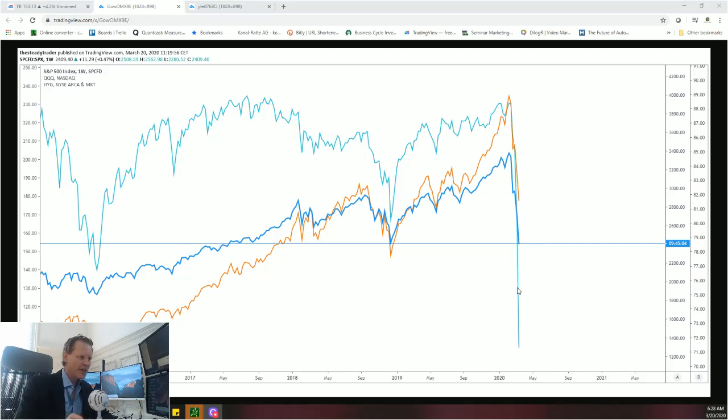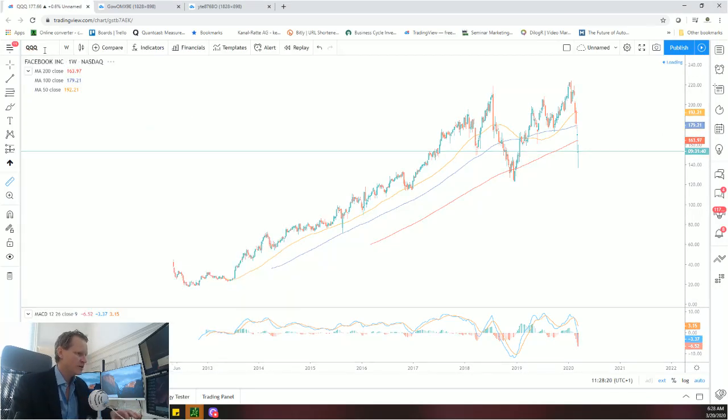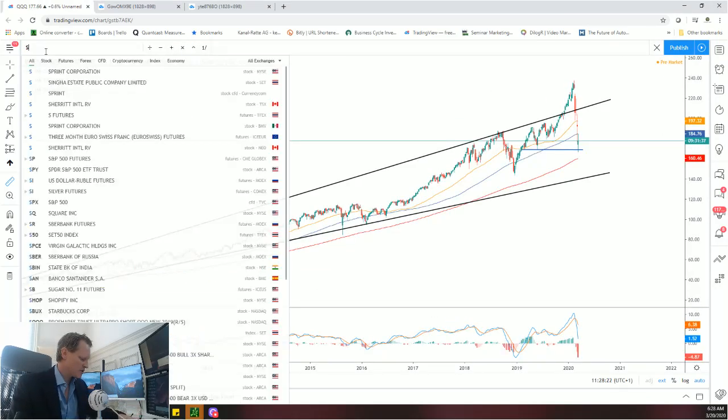But the other thing I want to point out is that the orange line here, the Nasdaq 100, is less oversold, or less down, if you will, than the blue line, which is the S&P 500. And so I wanted to bring you this chart, just quickly having a look at the Nasdaq 100. Well, actually, let's first look at the S&P, just so you can see what I'm talking about.